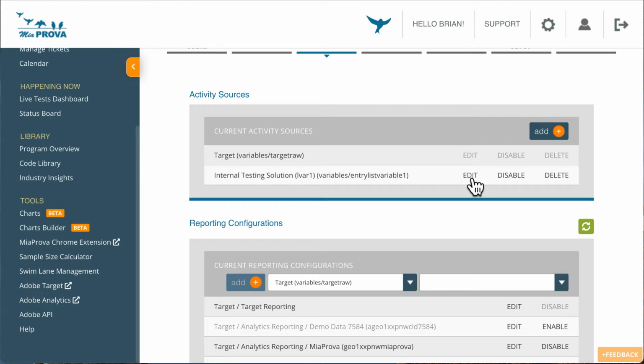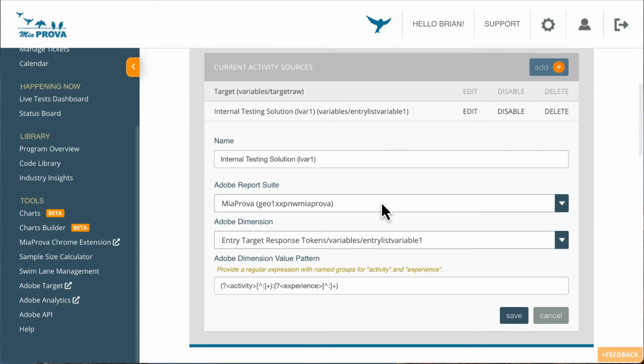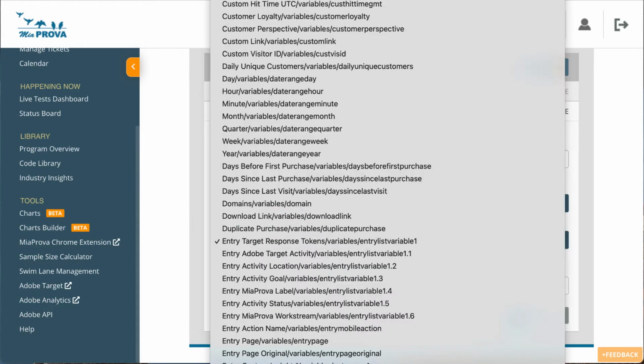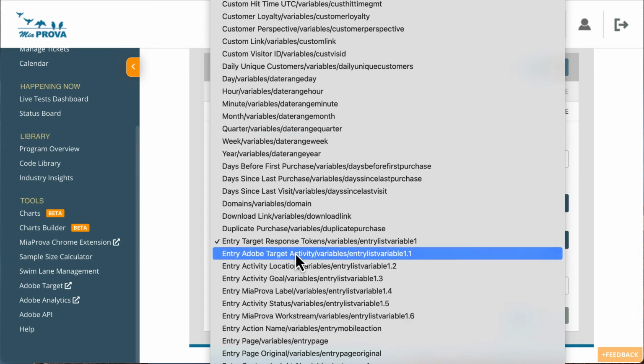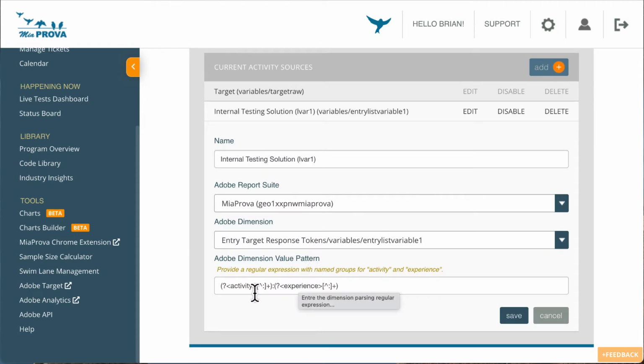A lot of organizations have data going to Adobe Analytics, and Mia Prova wants to give them the visibility to manage it as if they were setting up a test within Adobe Target. So all of the Adobe Analytics dimensions are available within here, and there's a flavor of this in Customer Journey Analytics, but this is how Mia Prova provides support for it using just standard Adobe Analytics. So you get to select your report suite within here. All of your Adobe Analytics dimensions are in this dropdown. You can see all of your list vars, eVars, all that wonderful stuff is within there. And then we just describe the pattern to differentiate activity and experience.